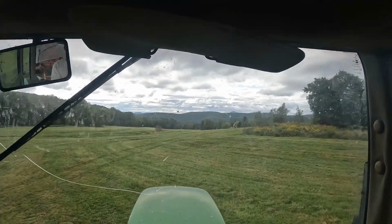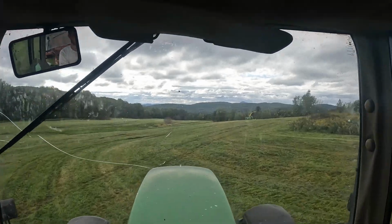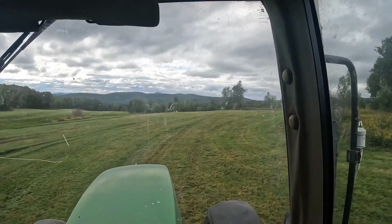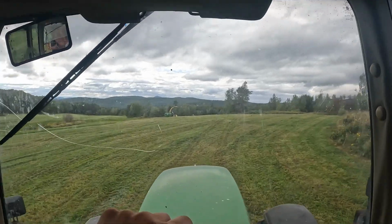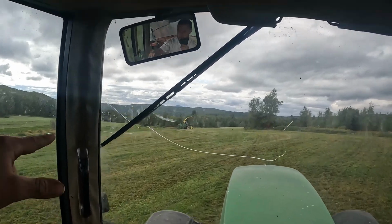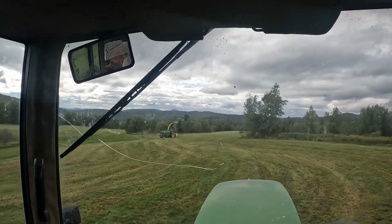They used to be so stony, we only dared to mow them with a pull-type mower. But then once we got the Big M, we put the work in and got a lot of the stones out, and now we can actually mow everything up here. There's a couple of stone piles in the middle that we never got out back then, but maybe someday.